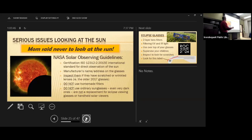Obviously, even the darkest sunglasses are only 90% shaded. And we're looking for 99.999% or 10,000 times darker than the darkest sunglasses. So that's why it's so important that we're equipped correctly. The sun is just incredibly radiant, and you have to have the darkest possible lenses to watch it.